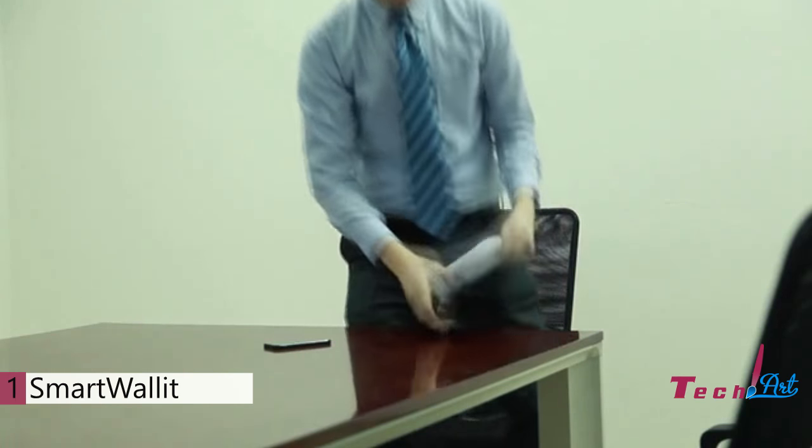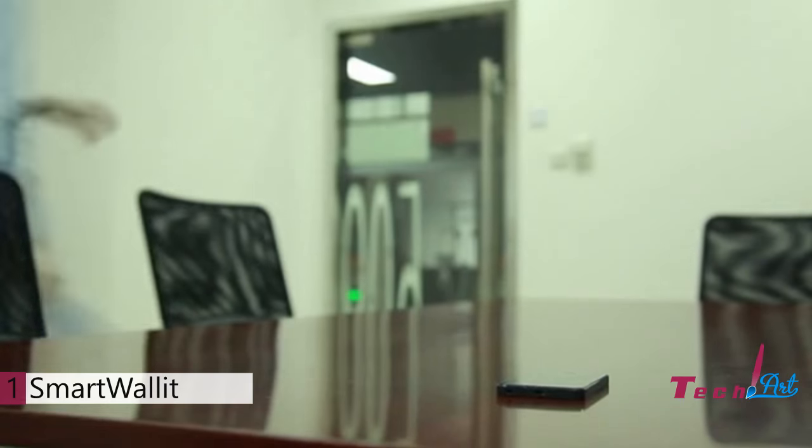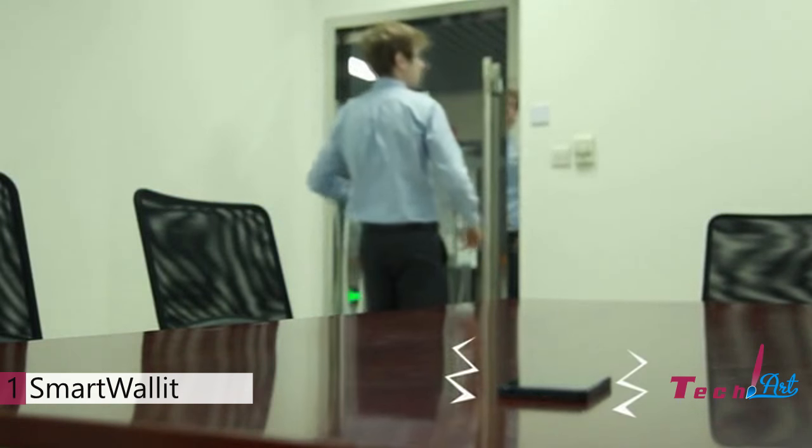If you forget your wallet, your phone will remind you. If you forget your phone, your wallet will remind you. Also, if you get up from a meeting to take care of something, and your wallet starts beeping to remind you that you've left your phone behind, you can simply tap it twice to stop the notification.